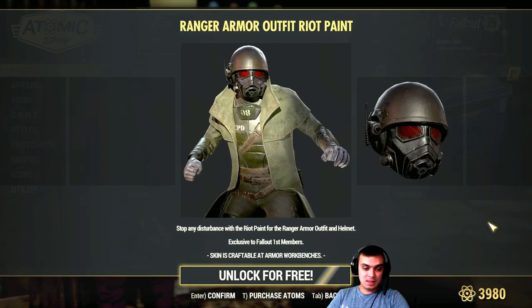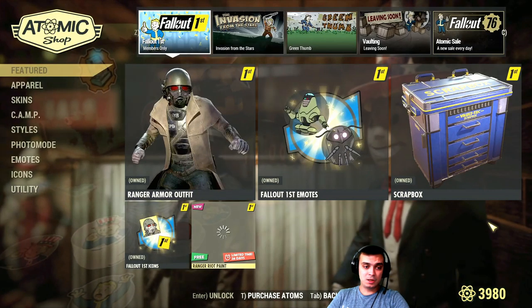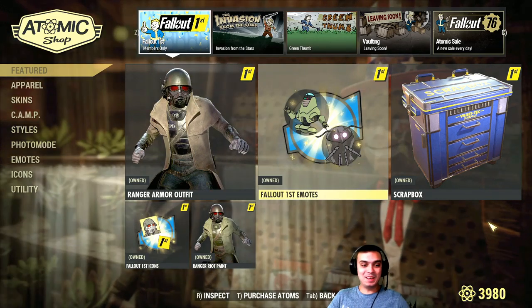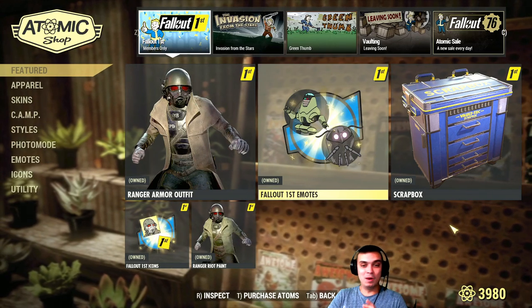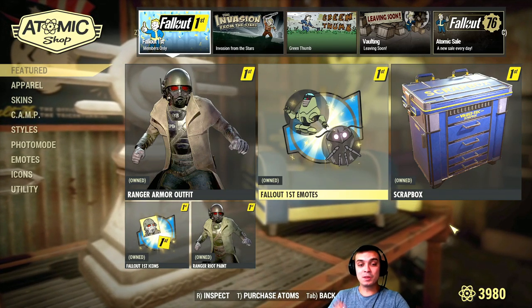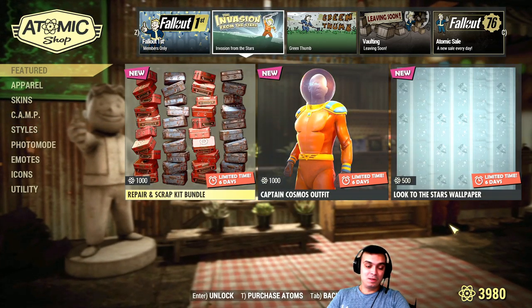Well, I still think that this skin should still be available in the atom shop for everyone, even for atom purchase, not just for the Fallout 1st users. Plus, I mean, it's just okay. As I said, I was expecting to receive some Enclave or Brotherhood of Steel or even Communist bundle, something cool, something like Free States. That's what I was expecting to get, but oh well, we didn't.